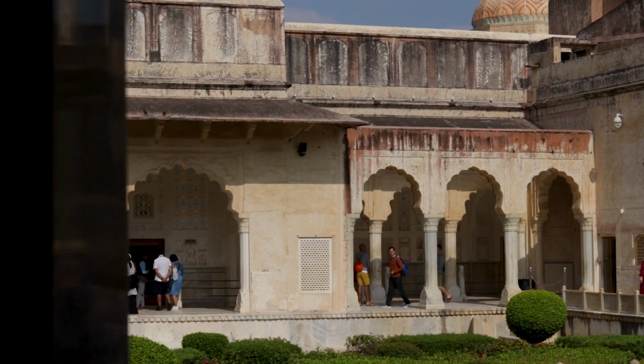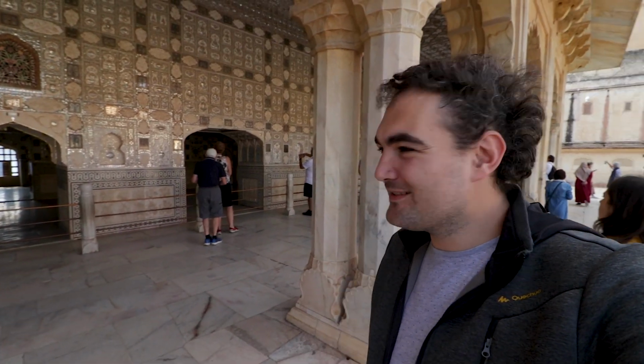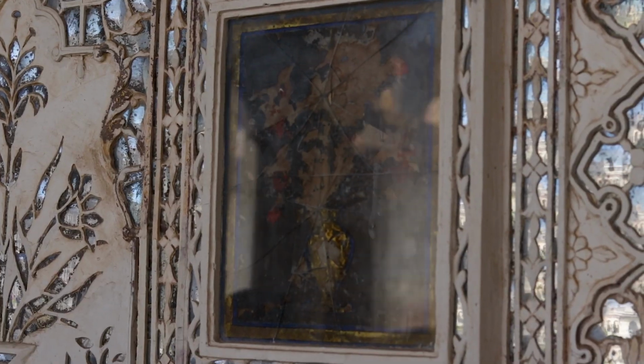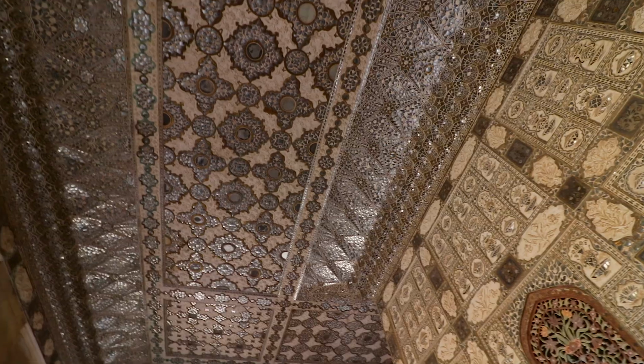Of calm. Here you have the Hall of Mirrors. Wow. It does look very mirrory. I hope they don't break. It looks more like the Hall of Picture Frames to me. This is not really a mirror. I can't see myself in it, so it's not a mirror. Still, it's really nice. Big mirrors. Look up at the ceiling. Oh, I love ceilings.